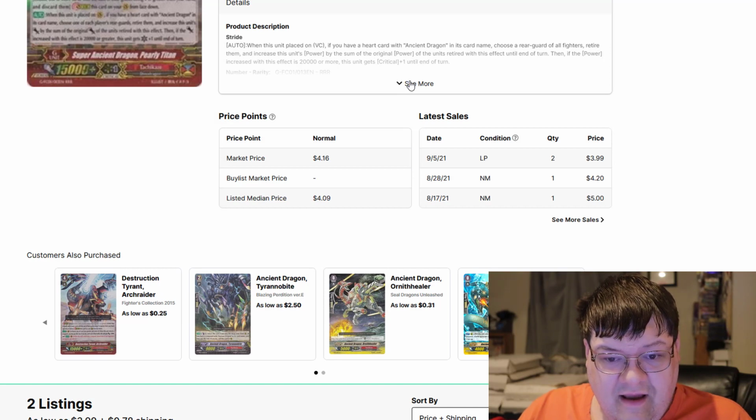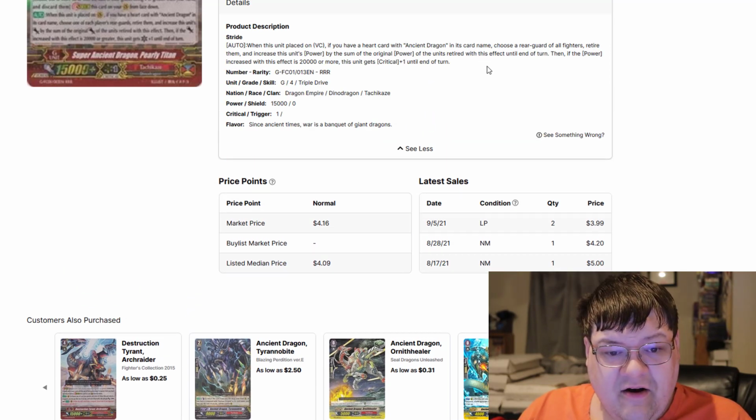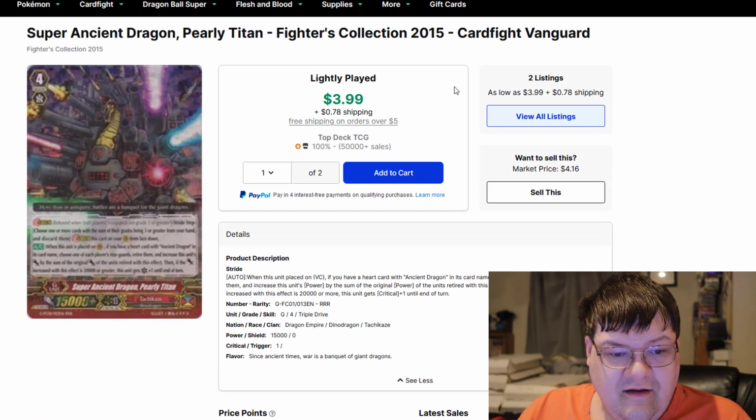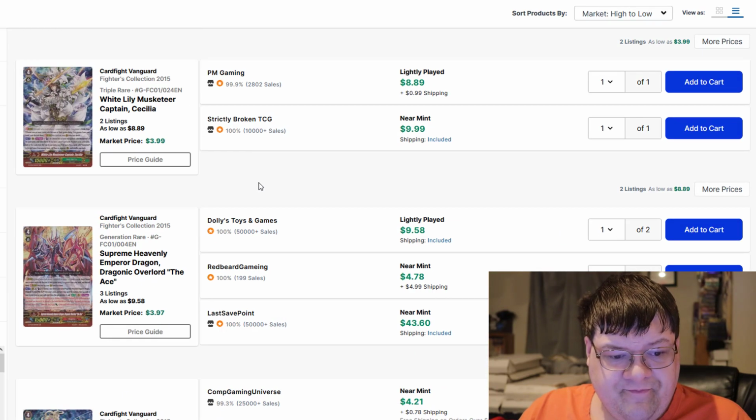That's interesting. If you have a heart with Ancient Dragon in its card name, choose a rear guard of all fighters and retire them and increase this unit's power by the same amount of power. And then if the power increased by this effect was 20,000 or more, this unit gets critical +1 till the end of the turn. Technically, the only thing we care about here is the Ancient Dragon, but alright.